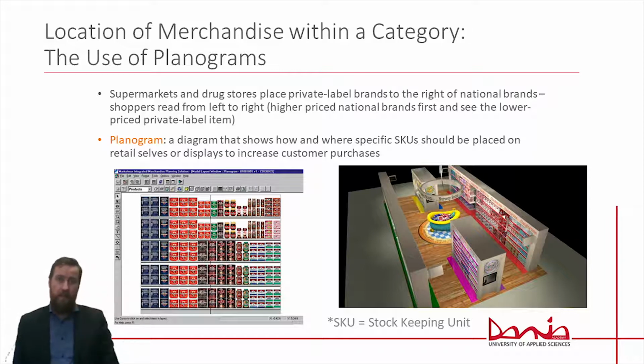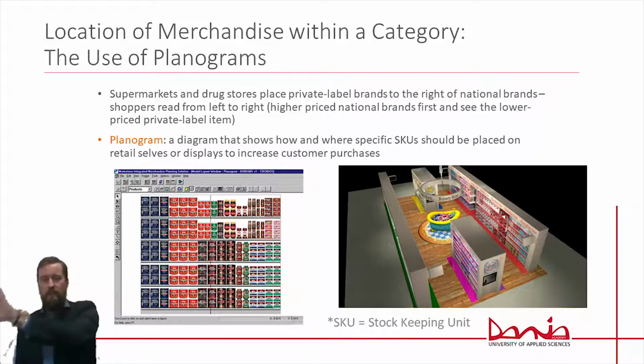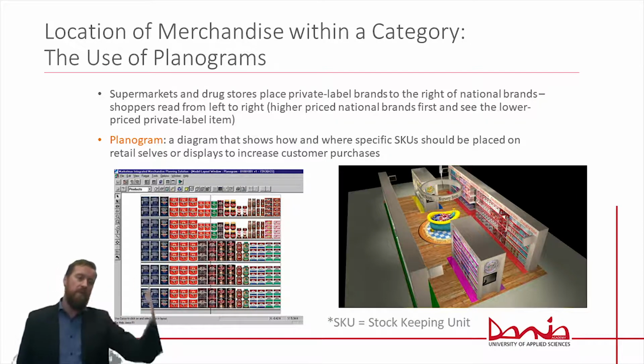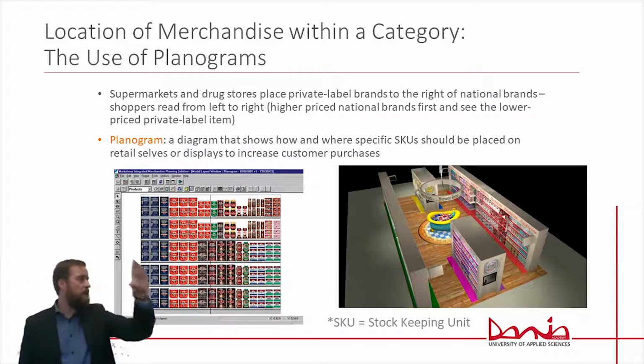There is this thing about reading from left to right, and that's actually why we in Western countries have a tendency of most expensive first to the left and then a little bit going over to the right. We read from left to right, which also means that if you go into a Middle Eastern store, you could see it actually going the opposite way, because they would naturally start from the other side and look across like that.